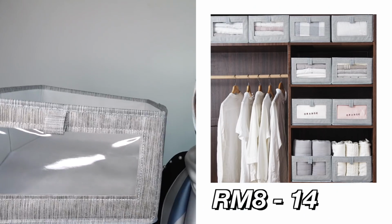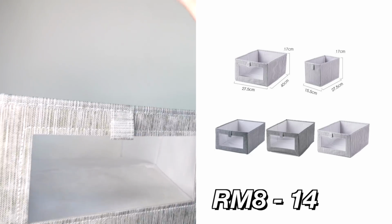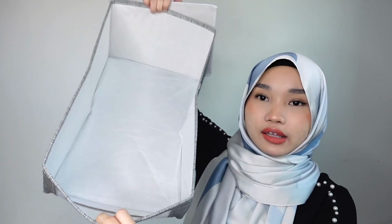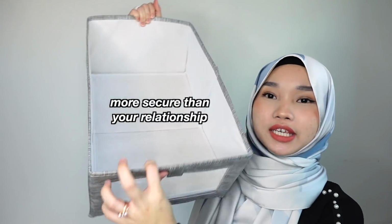Another organizer. This one is a bit unique because it's clear here. So you guys can put stuff right. You guys can see what's inside. And you guys can pull it like that from your closet. Gitu. I bought two of these. It came like this. Extend it like that. Comes with this like that. Put it inside to make it secure.